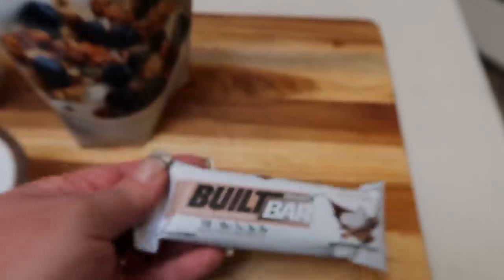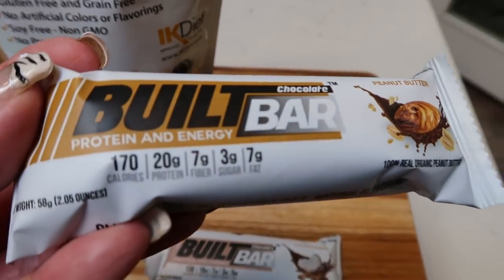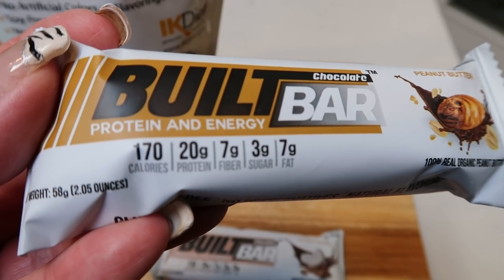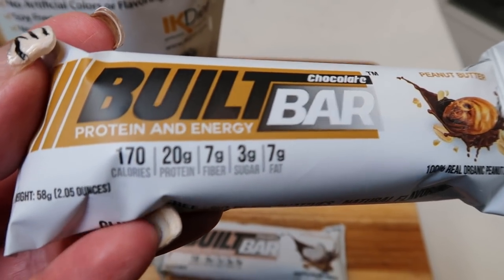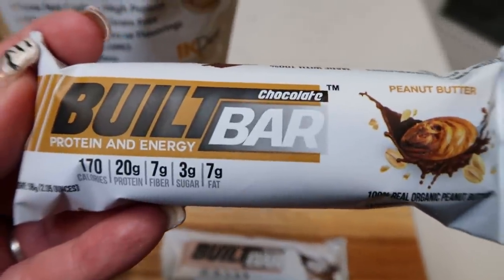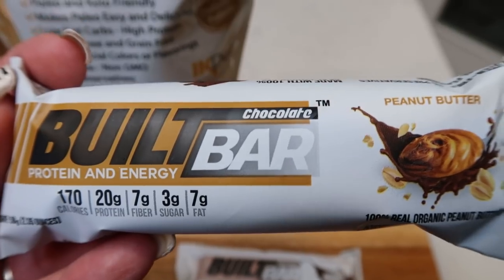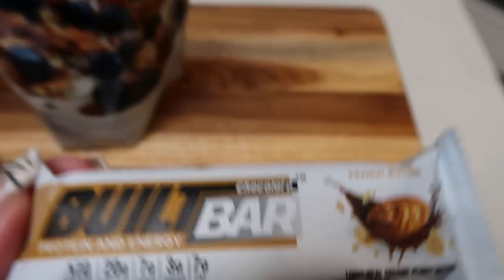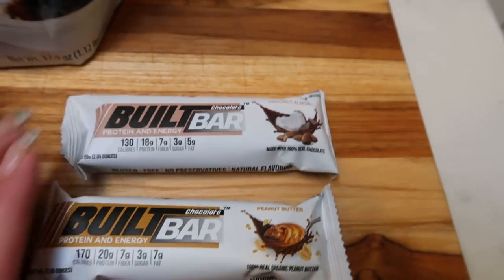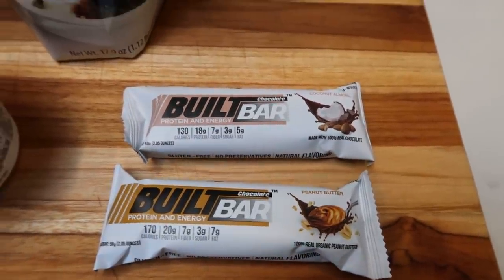You can't beat it. Also, I love their nut-based bars, and this is the peanut butter. You'll notice that the protein is much more, as well as the fiber and the fat. So I find that the nut bars, even though they're 4 points instead of 3, keep me much more full and satisfied for longer, and I think it's that extra boost of protein, fat, and fiber. So I love the Built Bars. They're 3 to 4 points depending on the kind of Built Bar that you purchase.